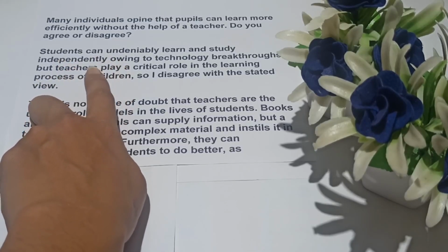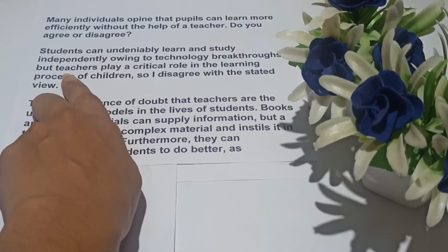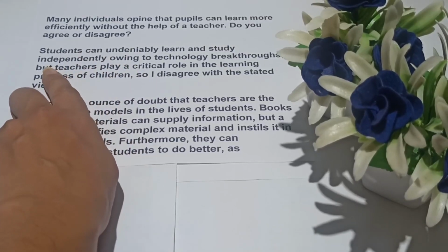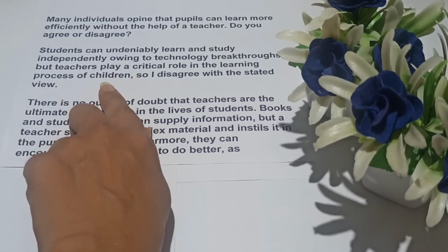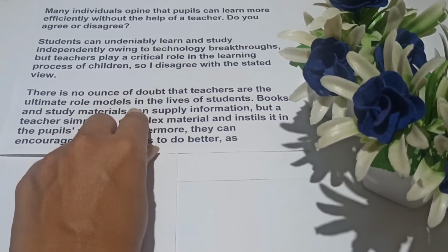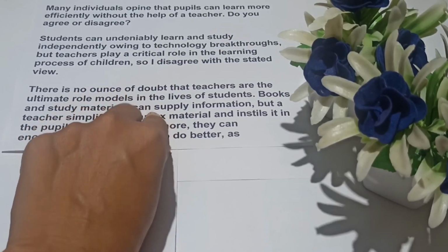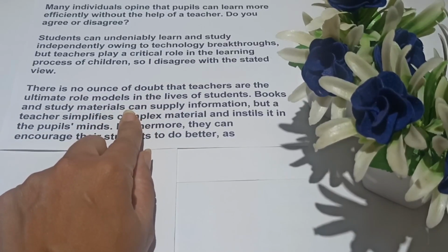Students can undeniably learn and study independently owing to the technological breakthroughs, means owing to technology advancements, but teachers play a critical role in the learning process of children. So I disagree with the stated view. I do not agree with the given notion, because I believe children can learn more efficiently with the presence of a teacher.